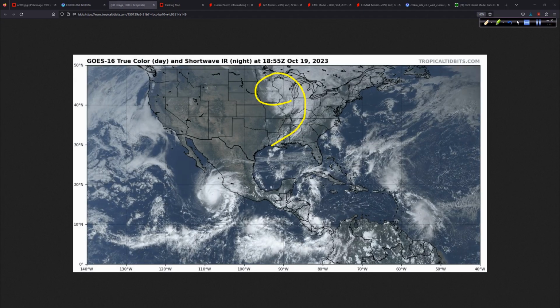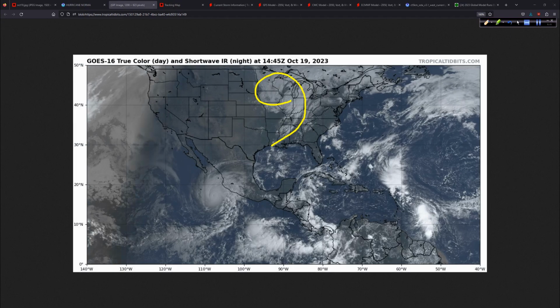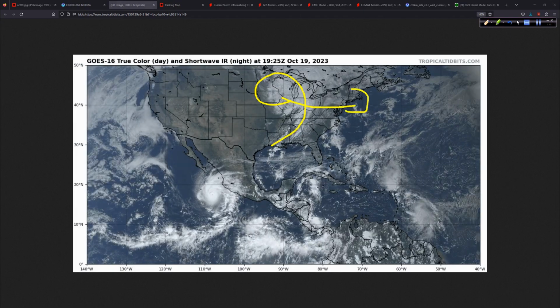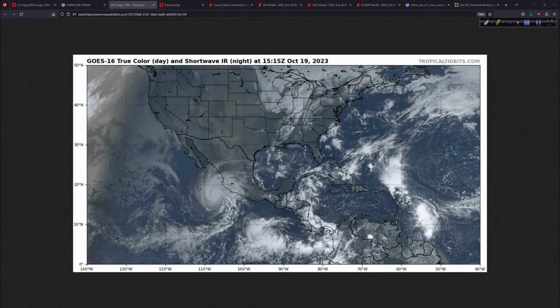A couple other things to point out. Nice little mid-latitude storm here. I say nice. It's pretty dreary where it's occurring, but all this is going to move over this way and create a coastal storm again for our friends in the Northeast and New England proper.